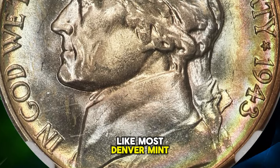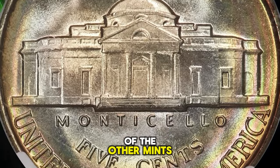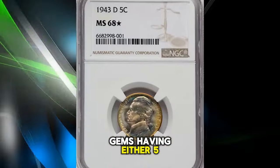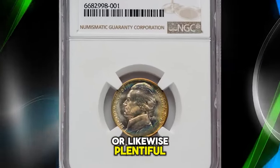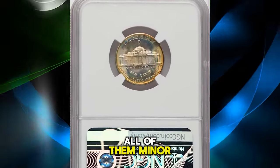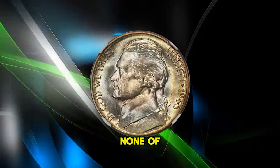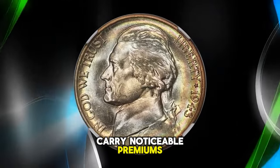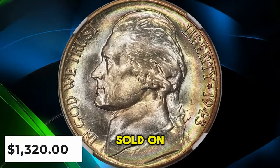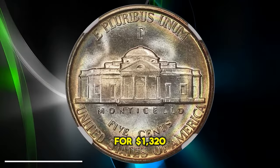Like most Denver Mint coins of the war years, it is of superior workmanship when compared to those of the other mints. Gems having either 5FS or 6FS are likewise plentiful. There are over a dozen repunched mint mark varieties, all of them minor, as well as minor double die varieties for both sides. None of these varieties carry noticeable premiums. This elusive specimen was sold on January 8, 2024 for $1,320.